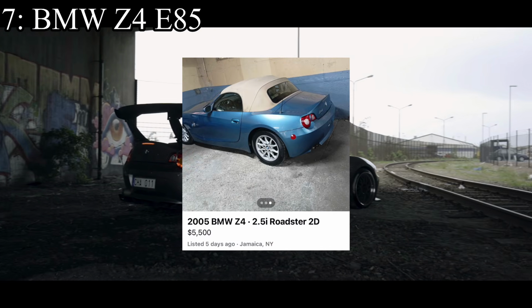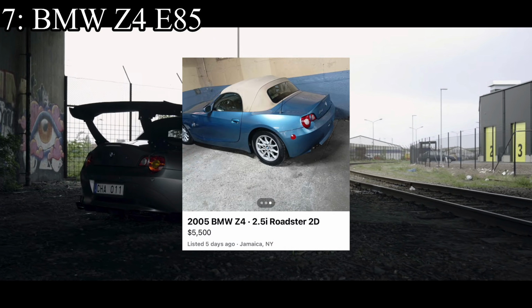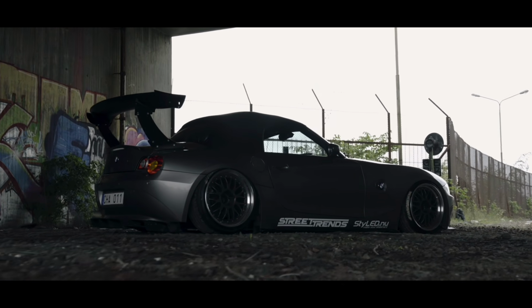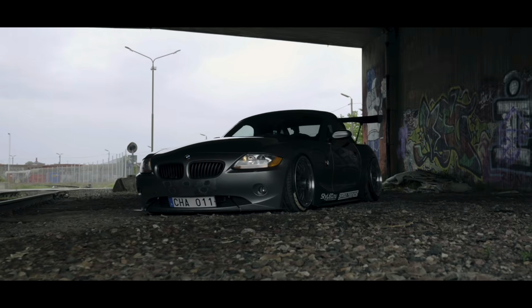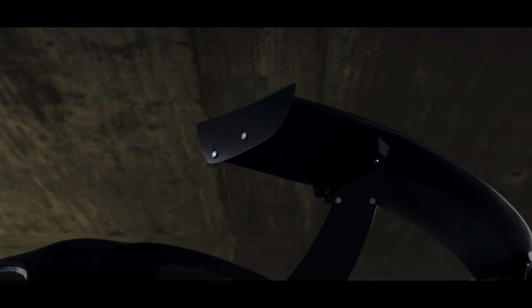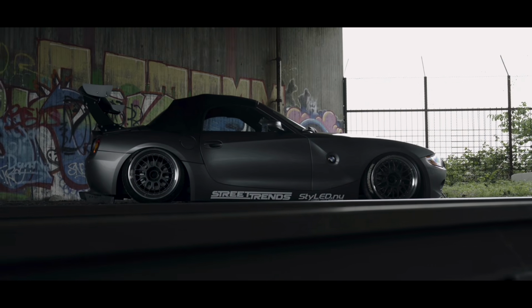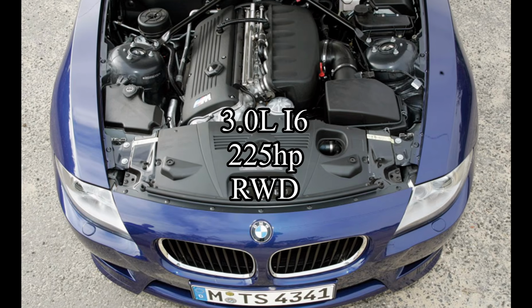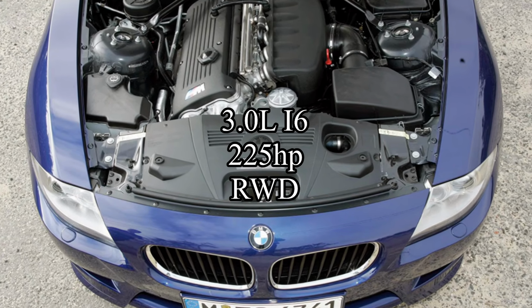Coming in at 7th place, sticking to that mid-2000s roadster theme. Actually, this was one of the NC Miata's main rivals, because 7th place is going to the BMW Z4. Oh my god, I was just choked. E85. This is the 1st generation of the BMW Z4, and in my opinion, the best generation of the Z4. They come with a 3 liter inline-6, making 225 horsepower, and they are rear-wheel drive.